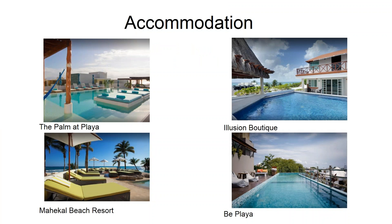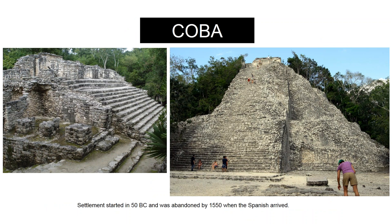There's the opportunity to stay in fabulous resorts, all-inclusive resorts, or small, simple boutique hotels. So there's a variety. There's hundreds of different hotels available for different accommodation standards in Playa del Carmen. You can take day trips out to visit the archaeological site, the main site, only located around about an hour away from Playa del Carmen at Coba.